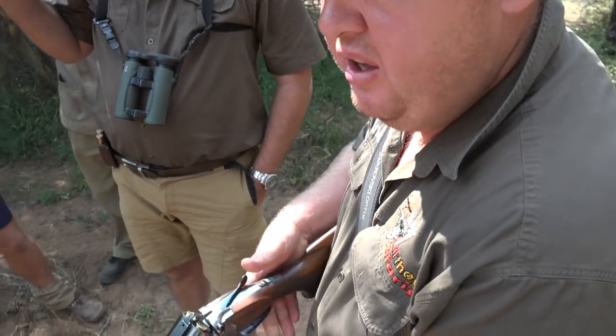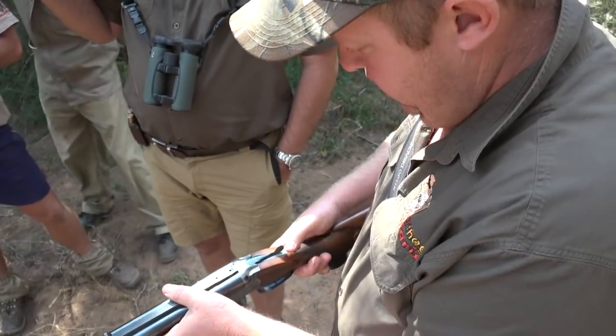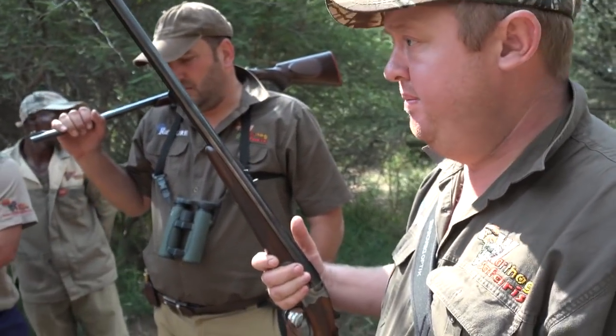Had a quick lunch break in the field, and as we were checking the road for tracks, our tracker spotted a lioness lying in the bush. We drove past about 400 or 500 meters, so we just got our gear together, got off the vehicle, and we're gonna continue on foot. Hopefully we can still find her, but if we don't find her, we know she was there, then we have a very fresh track to work from.